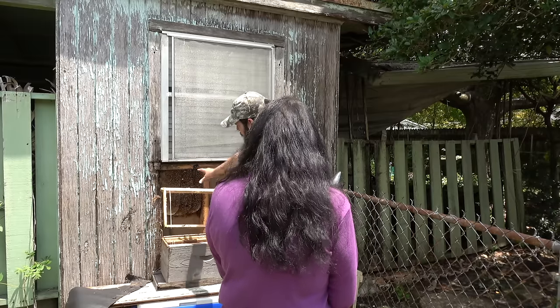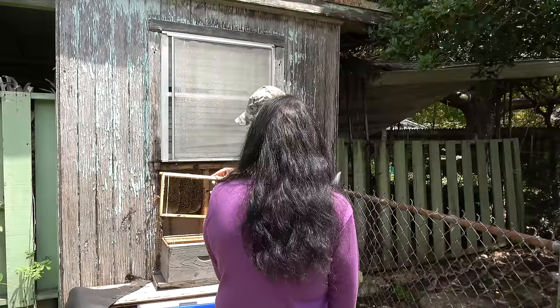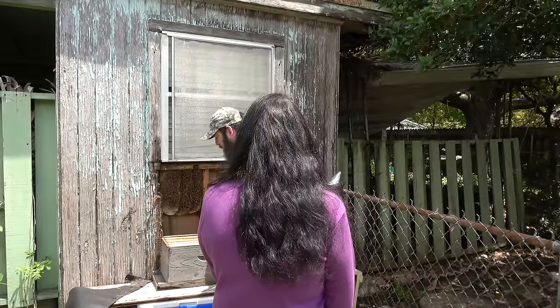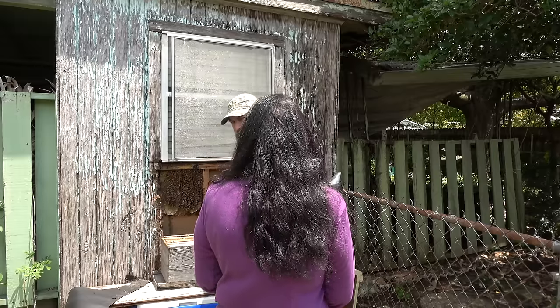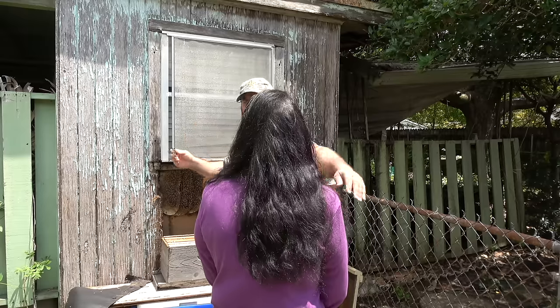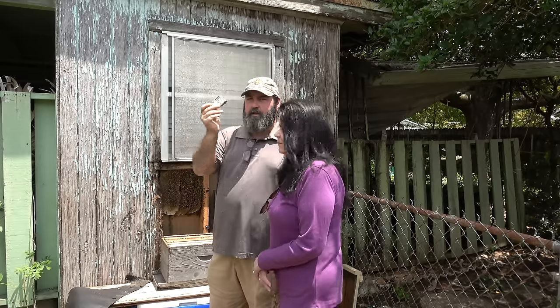So I'm going to try to utilize these comb sections. I'll have to trim them and fit them in these frames. And I'll put this in the box. So essentially what we're doing is we're transferring the hive from there to here. This little device here helps us to catch the queen. And so when we get the queen, we'll cage her in here.